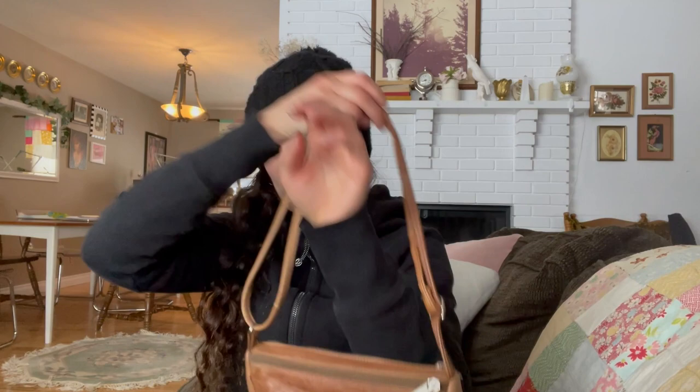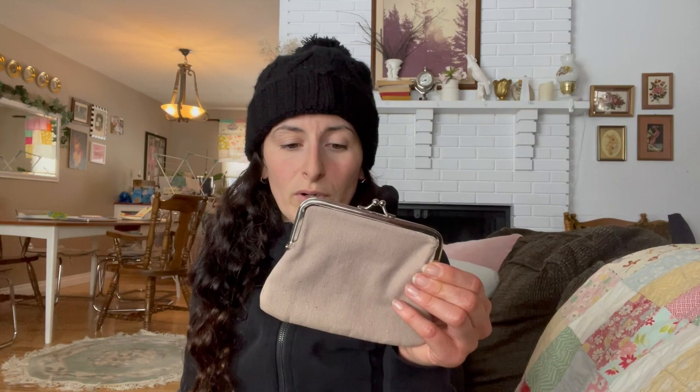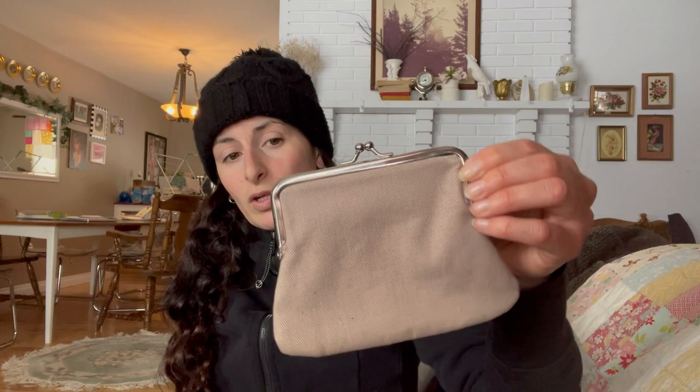I then got this little mini coin purse. I love these little coin purses that have these little latches. I can't remember what you call these, but I think it's just a coin pouch. But yes, a 50 cent coin pouch that I want to use for something in my new purse. I'm not sure if I'm going to actually use it for money or what, but I'm going to use it to organize some things in my new purse. So really nice neutral color and really good condition, only 50 cents.